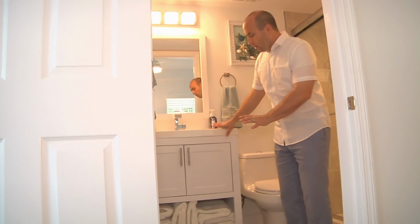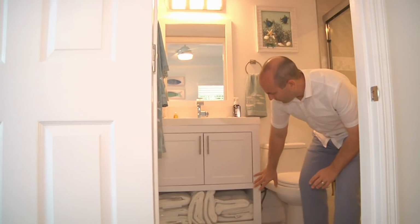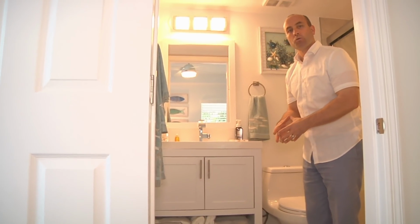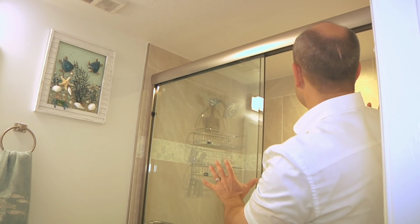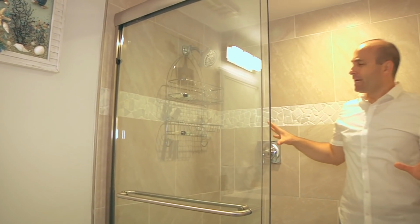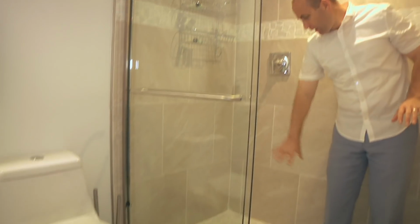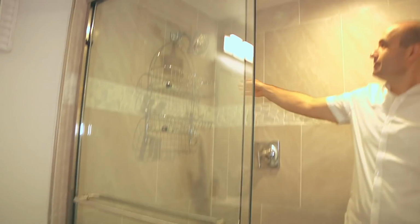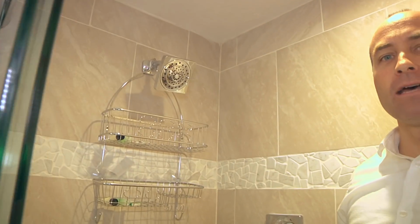Brand new vanity. We also chose one where we could fit some more towels. Always think that's important. You have to have plenty of room to store towels. Brand new toilet, and then we completely redid this entire shower area. Made a really big difference by doing so. Redid the floor as well. We didn't actually have to do that. And replaced the shower head.